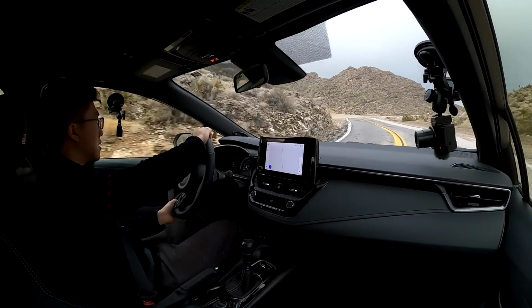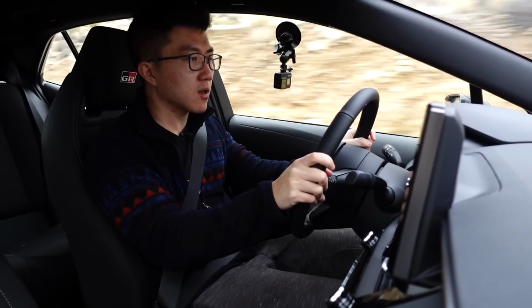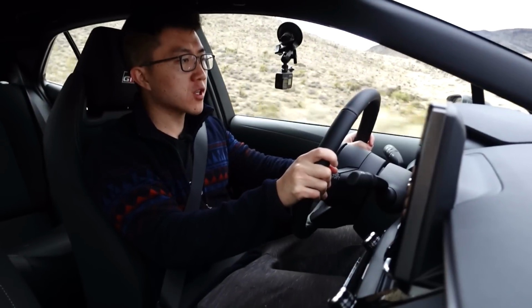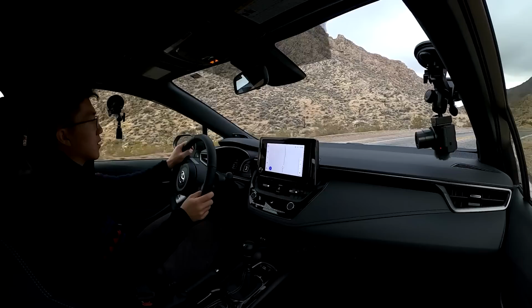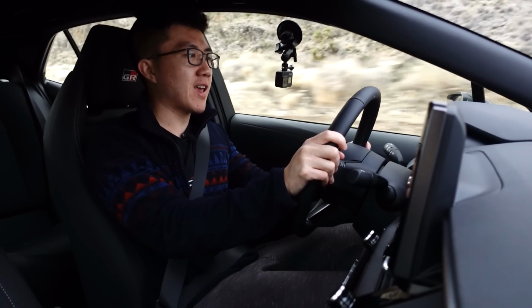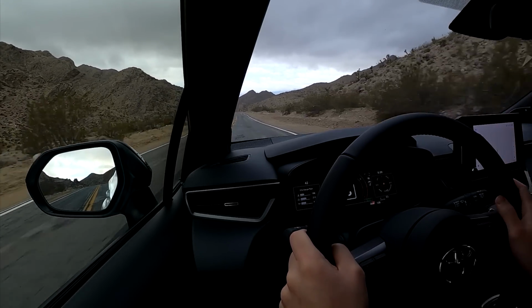Now the steering is a little bit on the lighter side. I would say it could use a little bit more weight to this EPS rack. Similar in weighting to the GR86, but unfortunately there's less information about the road surface coming in through the wheel. Doesn't have quite as much feedback. This 6-speed manual, however, is a highlight of this car. It does seem to have a slightly more mechanical and slick feeling shift action compared to the GR86.